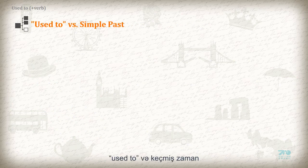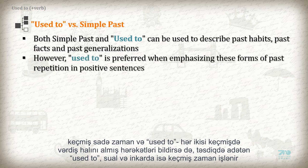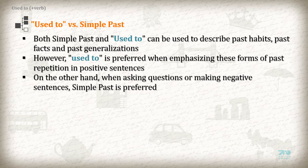Used to versus simple past. Both simple past and used to can be used to describe past habits, past facts, and past generalization. However, used to is preferred when emphasizing this form of past repetition in positive sentences. On the other hand, when asking questions or making negative sentences, simple past is preferred.